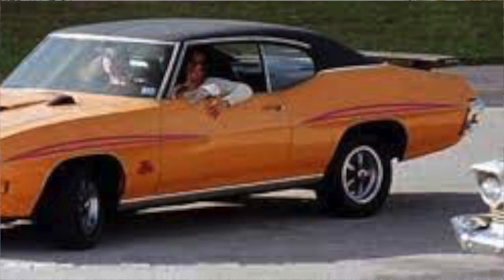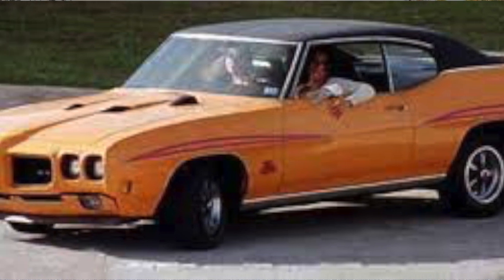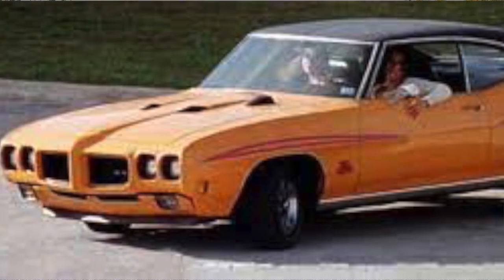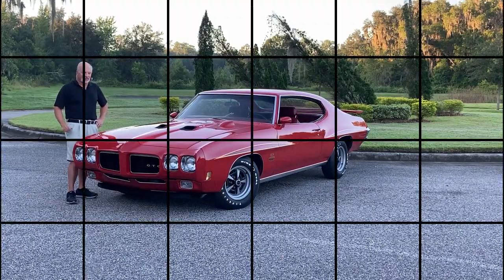This is just a great car. It drives beautifully, and you know, 70, they really reached their peak of appeal, even if they didn't sell as well as they had in years past.